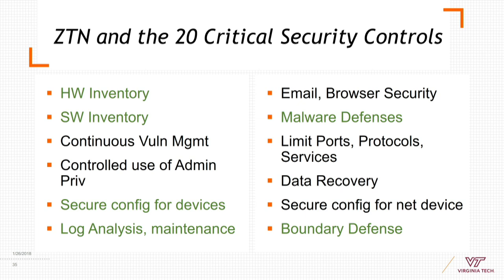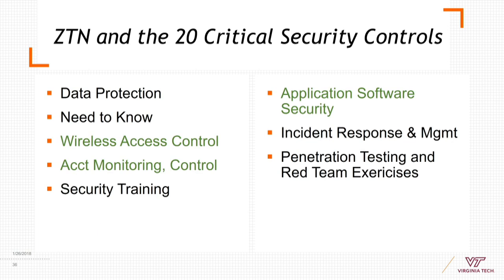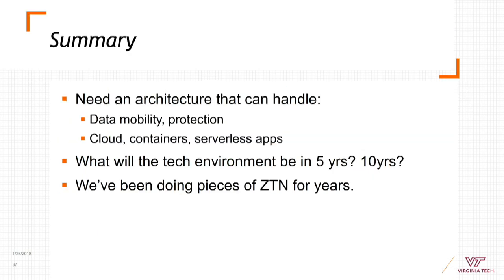So, that's what you got to say. But you got to log everything. And with containers and serverless, this becomes a really critical thing here. Because I teach the 20 critical controls class, these are just some of the things highlighted in green that Zero Trust networks help you with. And, yeah, boundary defense. You know, I've just moved the boundary, all right? And then again, wireless access control and application software security.